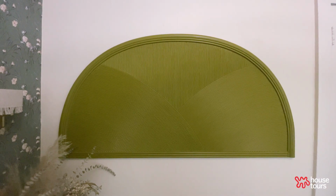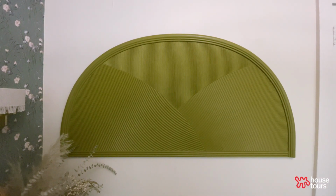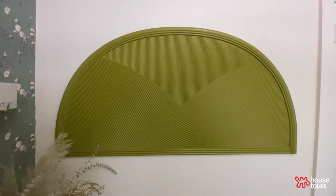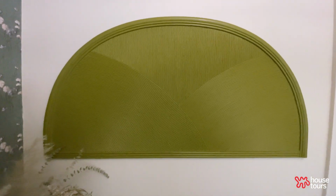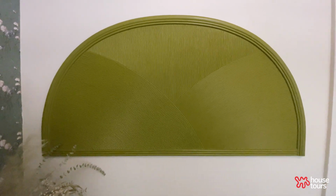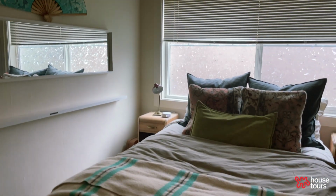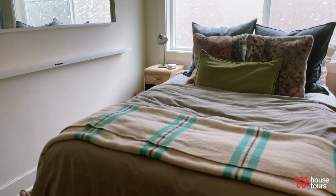Over on this wall is another choice I made. This used to be my headboard back when my bed was on this side of the room. It was a harvest gold color before, and I painted it a baby puke green because that's one of my favorite colors. Moving my bed over here really opened up the space a lot more.